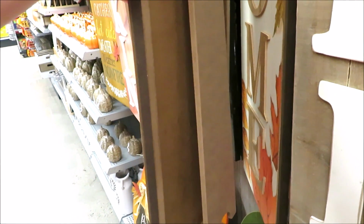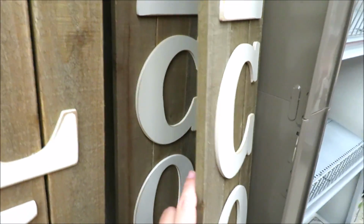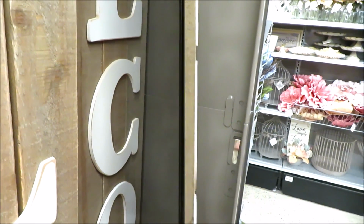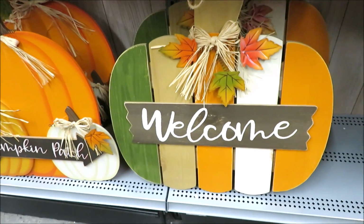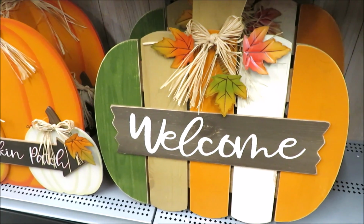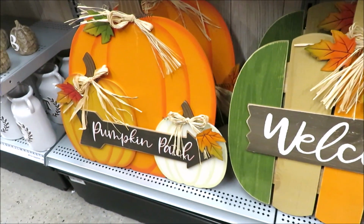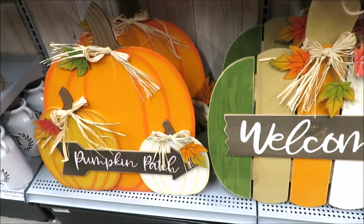So these are a pressboard kickstand. Some of them have metal, like this tall one. And then down below, they've got some large signs giving Hobby Lobby a run for their money on the size of these. They've got the welcome pumpkin and this one in pumpkin patch. And both of those are $44.99.